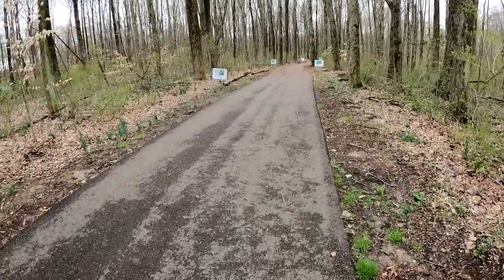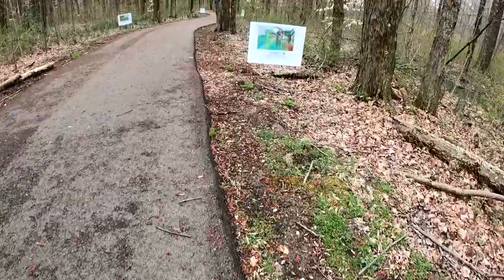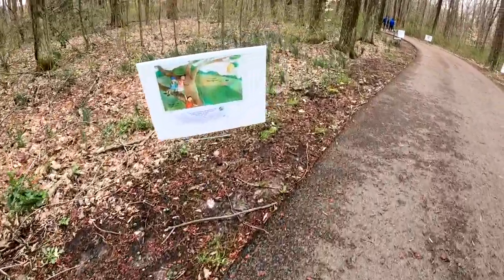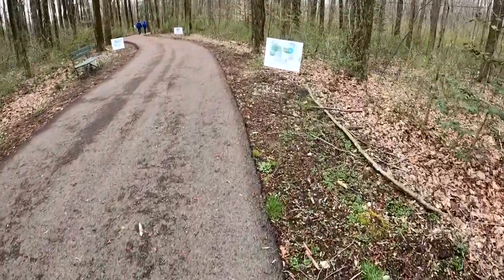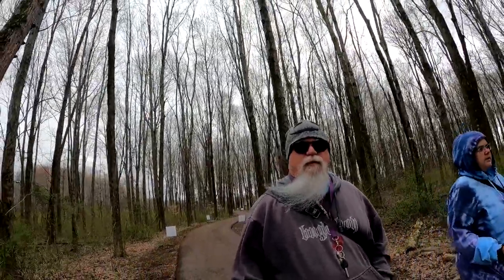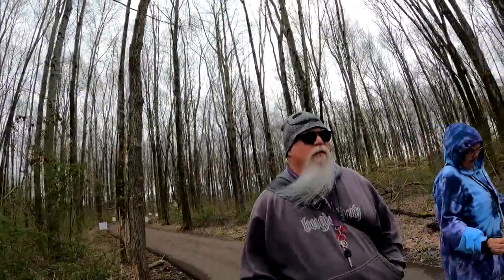Should we let these people pass this? Little things for people. As you see, there's little signs, and my wife tells me they put these out here for the little kids to enjoy the walkway. So I don't know, they look pretty cool. It's not a bad trail. I wouldn't mind walking something like this early in the mornings.